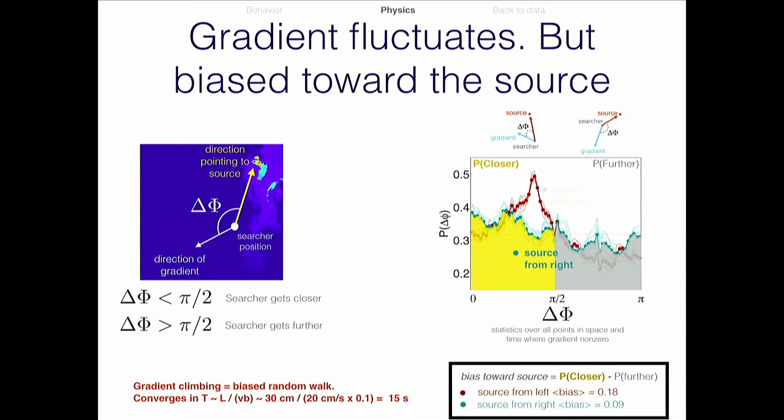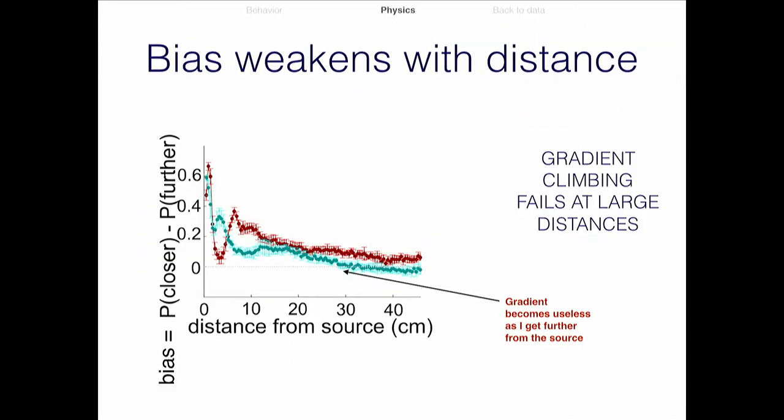And this all seems very nice, but if you've heard anything about navigation in turbulence, you should be thinking, why does it work? And in fact, it doesn't work at 100 meters distance. It only works close by, close to the source, when I'm essentially within the plume. And this is the way I quantify this property.